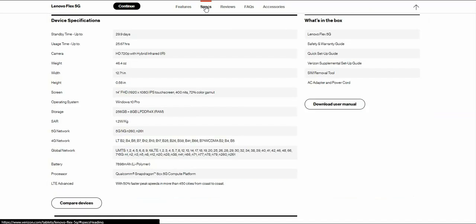So the specs on this 5G laptop are pretty good. This is a laptop, of course, so you get 29.9 days of standby time, 25.67 hours of usage time. You have a 720p HD camera with hybrid infrared. The 5G laptop weighs 46.4 ounces. The Flex 5G is 12.71 inches in width, and the height of the Flex 5G is 0.58 inches. I think that's with it being closed, I guess.